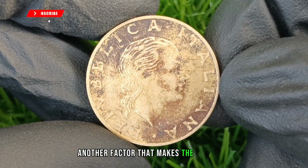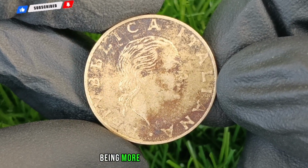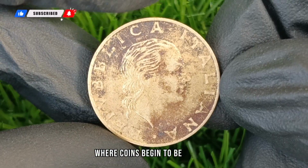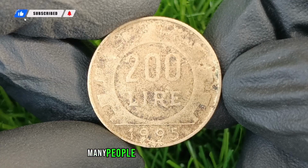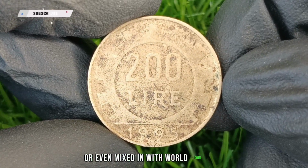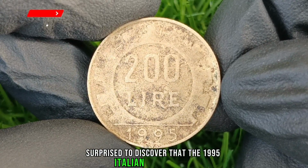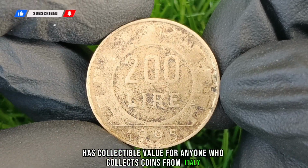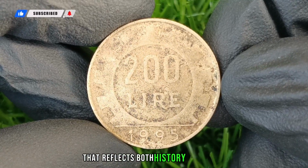This demand directly influences the value, and the 1995 issue remains one of the coins collectors seek out. Another factor that makes the 1995 200 lire coin valuable is its age. Being more than 25 years old, it has already passed the threshold where coins begin to be seen as collectible antiques rather than just everyday currency. Many people find these coins in old drawers, in family collections, or even mixed in with world coin lots, and they are often surprised to discover that the 1995 Italian 200 lire coin has collectible value. For anyone who collects coins from Italy, the 1995 issue is an important addition that reflects both history and design.